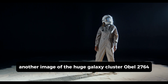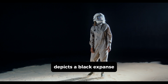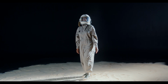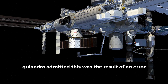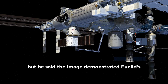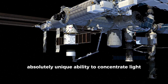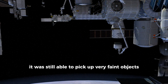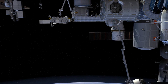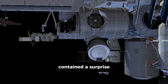Another image of the huge galaxy cluster Abell 2764 depicts a black expanse in which one yellow star stands out. Quiandre admitted this was the result of an error in pointing the telescope, but he said the image demonstrated Euclid's absolutely unique ability to concentrate light, because it was still able to pick up very faint objects next to the bright star.